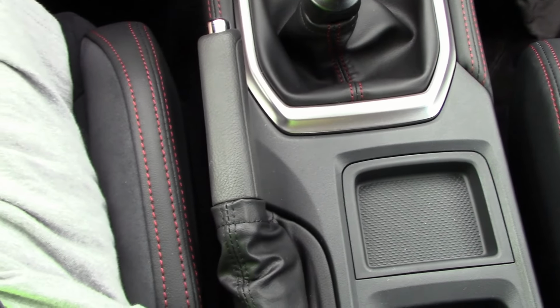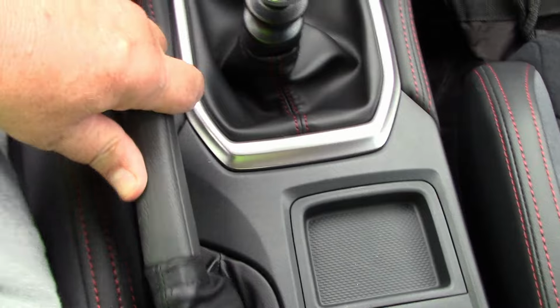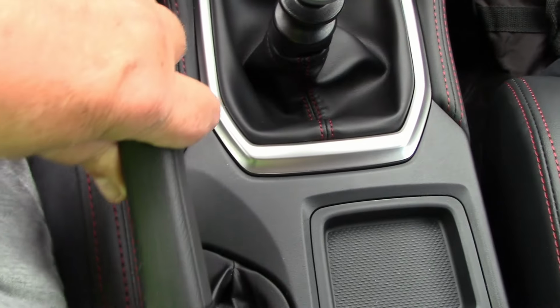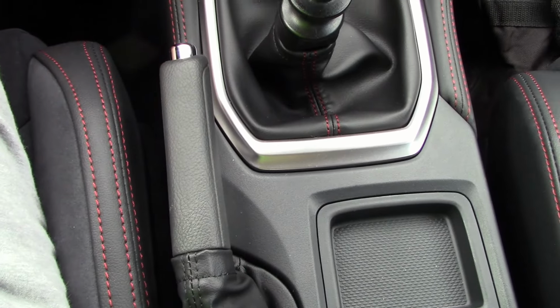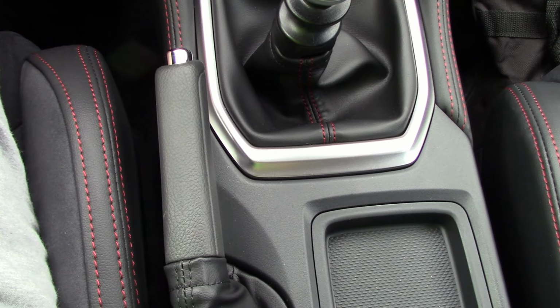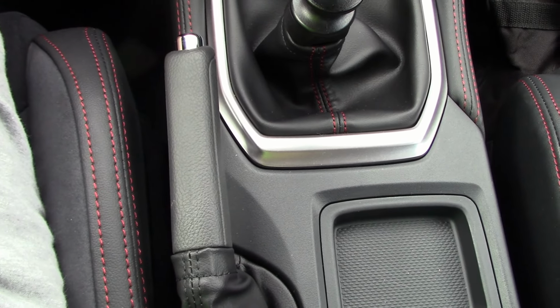Since we're sitting in the car, there's some things I like. Even though the old-fashioned manual emergency brake takes up a lot of room and is kind of awkward, it's still better than any electronic parking brake. I will take this any day of the week. Electronic parking brakes suck. They're all garbage. I wish I could get rid of them all, but that's what they're putting on vehicles nowadays, and we're stuck with them most of the time, but not here. Thank you, Subaru, for getting it right.